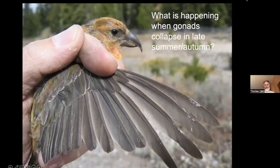1, 2, 3, 4. 5 is hidden. It's behind this feather here. It's growing. These two are actually growing also. And then 6, 7, 8, and 9, these are old feathers. So this guy's sort of in the middle of molt right now. And just here's some feathers that are growing, just so you can see that.